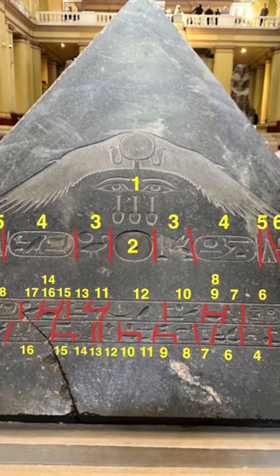And below here is the famous sun disk of Ra, which I put a 2 over. So how would you read this? Is seeing the beauty of Ra. And now we're going to split to the left side.